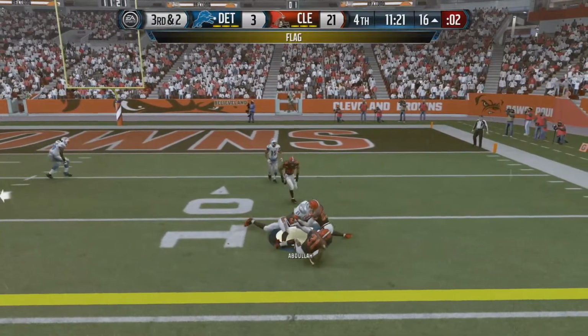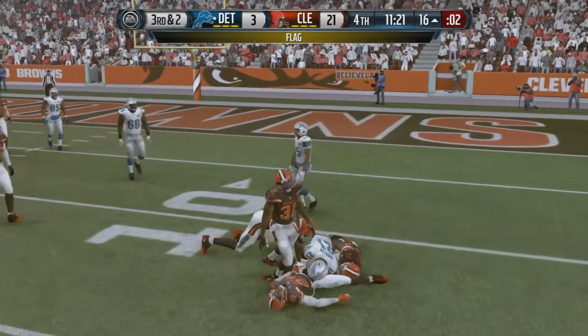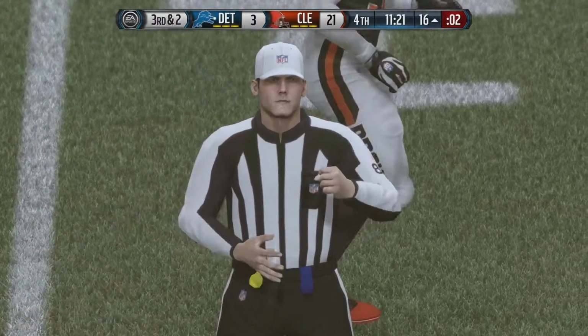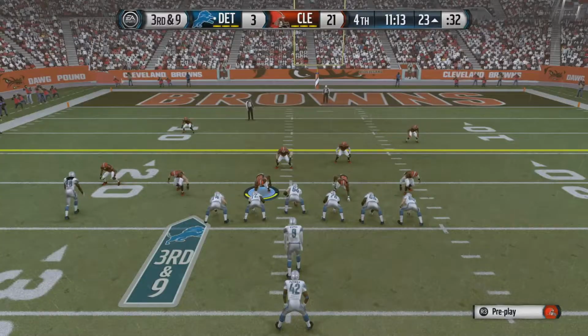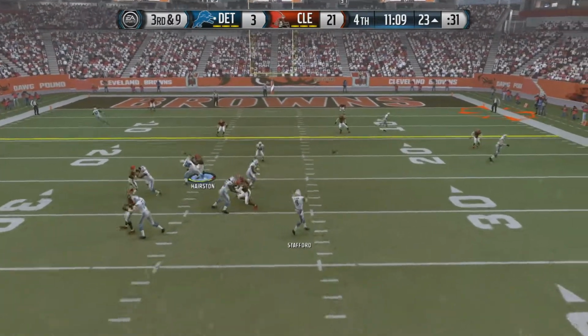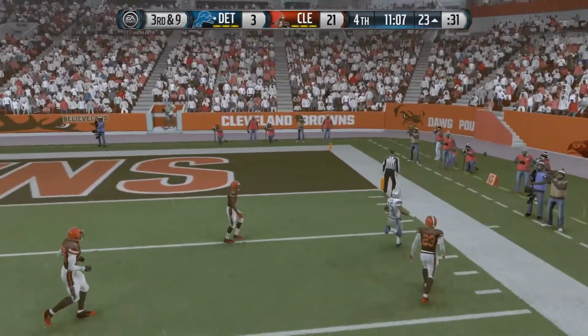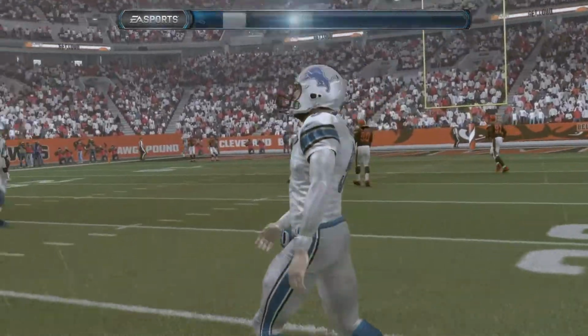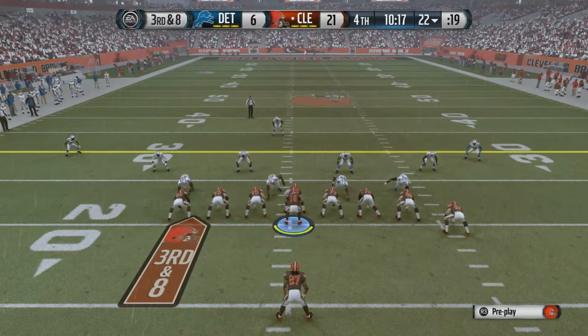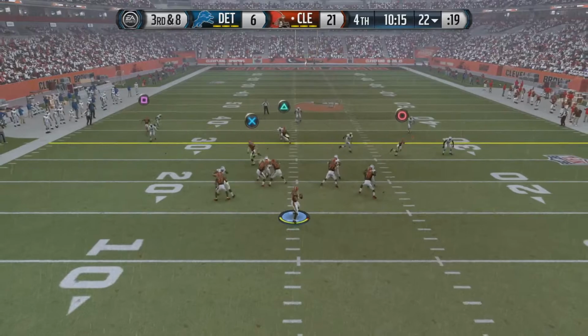3rd and 2. Amir Abdullah is going to get the carry, and he's going to pick up the 1st down. But a flag is down. And this one's coming back, holding on the Lions. Sets up 3rd and 9. Stafford scrambles, fires, and he is off the mark, incomplete for Golden Tate. And Detroit settles for a field goal. 21-6 Cleveland as they take over.